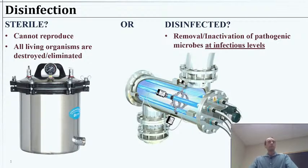Then the last part of the class will be more biological. So wastewater treatment is largely biological, but plus some of the physical, plus we usually disinfect. So wastewater sort of wraps a lot of things into one. It's just adding the biological type steps at that point.